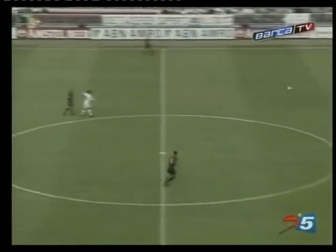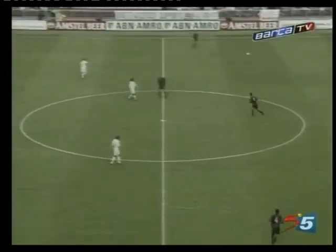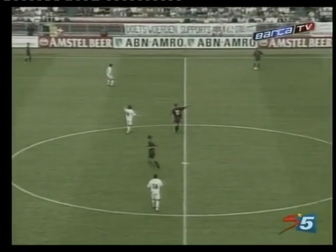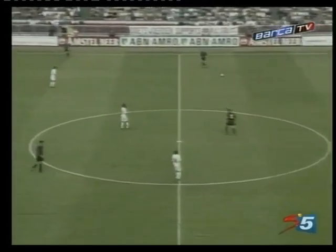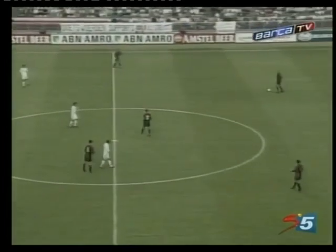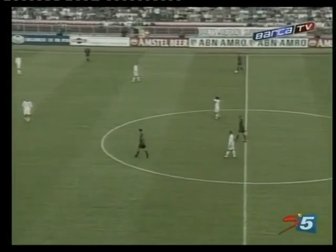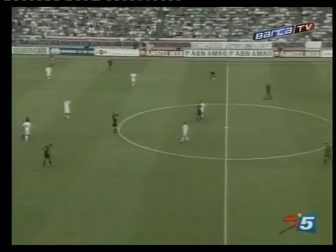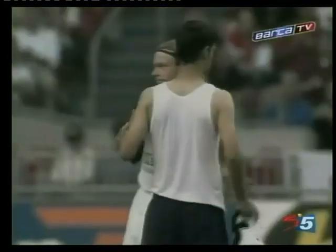Reisiger. Well, there's the full-time whistle, and it's been an entertaining 3-3 draw here in the arena of Amsterdam between Lazio and Barca.